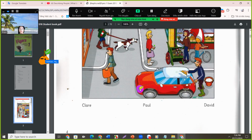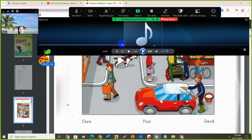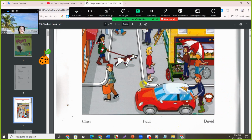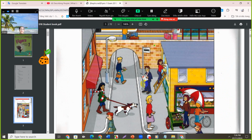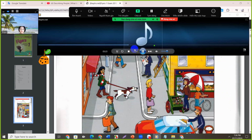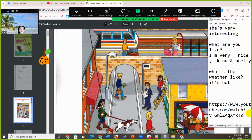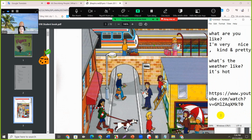Next, so this question I asked, what's he like? What's her husband like? Chồng cô này là người như nào? He's very friendly. Friendly. Yeah, he's friendly. Very friendly. Right, next one. Can you see the man who's reading the newspaper? Now, which one? This man. Yeah, the man. What's he doing?